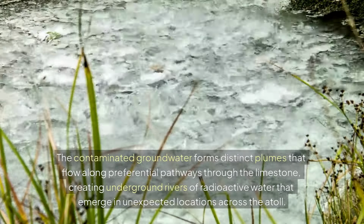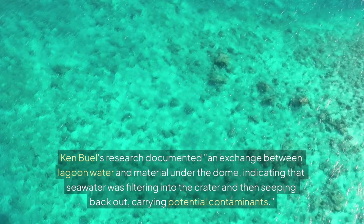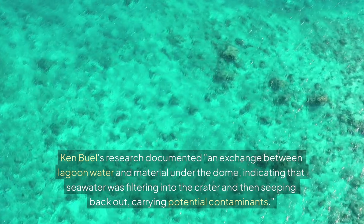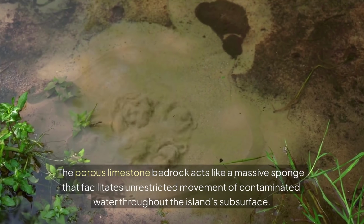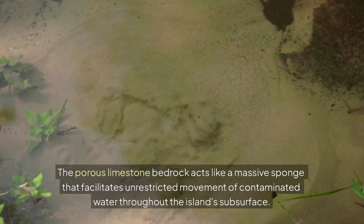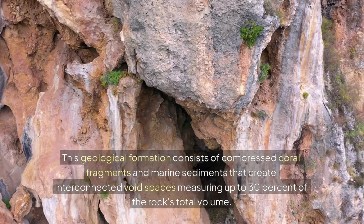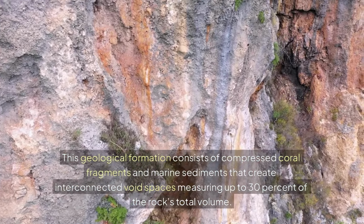Ken Buell's research documented an exchange between lagoon water and material under the dome, indicating that seawater was filtering into the crater and then seeping back out, carrying potential contaminants. The porous limestone bedrock acts like a massive sponge that facilitates unrestricted movement of contaminated water throughout the island's subsurface. This geological formation consists of compressed coral fragments and marine sediments that create interconnected void spaces measuring up to 30% of the rock's total volume.